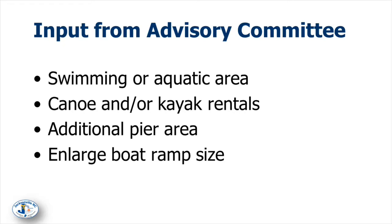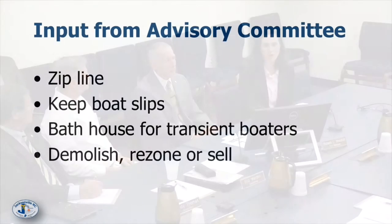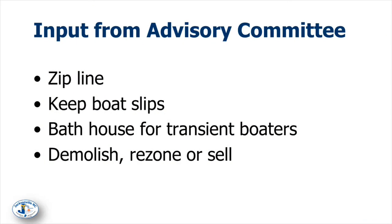We were a little surprised about the concept of using some of the facility for a swimming area, especially given the history of some of the other activities or wildlife that swims in the general area. So not so sure that setting up a swimming hole down there is a good idea. We are going to be moving forward with a third-party contractor doing some kayak and canoe rentals there this summer. So we're able to put that in place now. And these are some more suggestions also from the advisory committee.